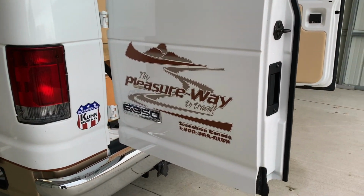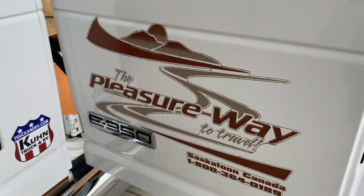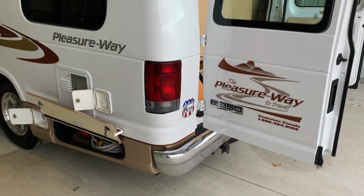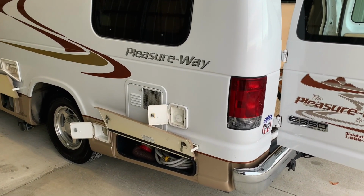Here are the stripes on the rear door, as you can see, are faded or checked from the sun. We see this sometimes when a rear door, one side has more aging than the rest of it. Perhaps it was sitting in a carport or something like that that did not have a rear door and allowed the sun to shine more on the rear doors than the rest of the coach.